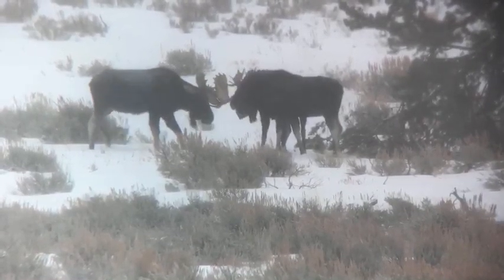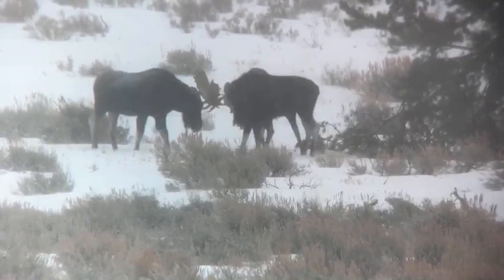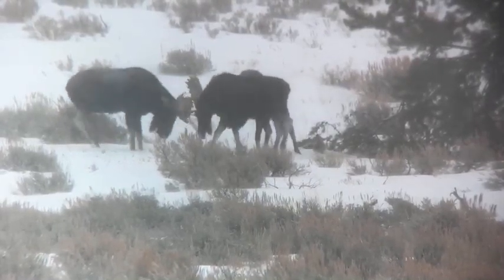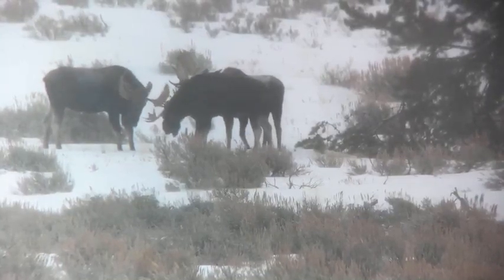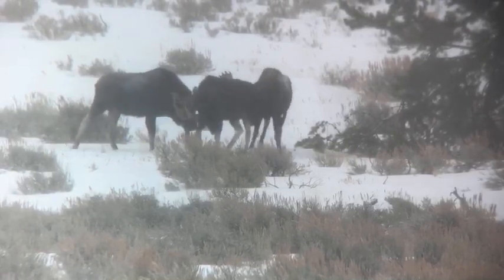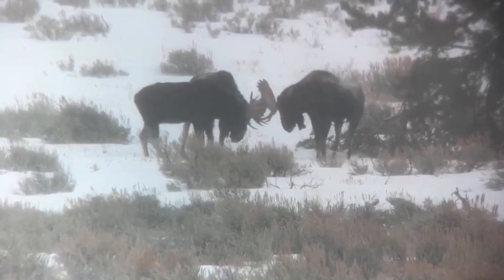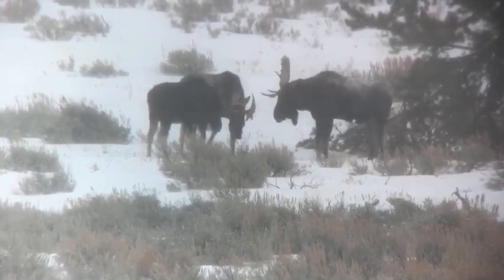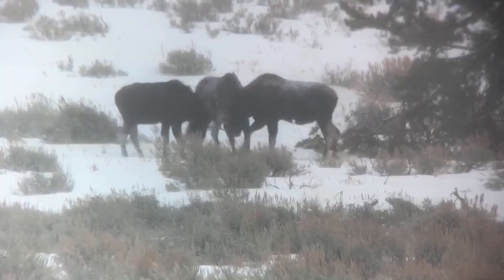Laura got this great view of these 3 bull moose out in Grand Teton National Park on the sagebrush flats, just playfully sparring with each other. My favorite is the one with just the single antler. It's already shed the antler on one side. Since this video was taken, we've seen several more moose lose their antlers for the season. Now they'll start to grow back this summer, but for now they'll be antlerless throughout the winter.